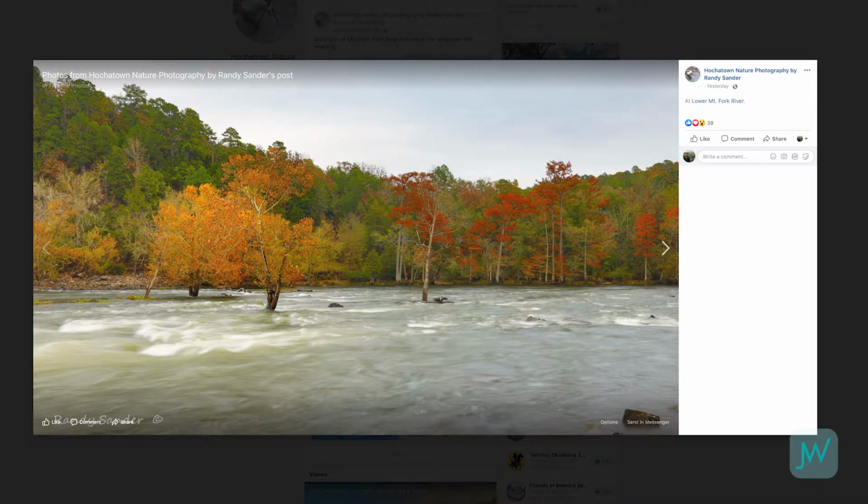Along the same lines of researching, I would just say communicate with people. Get on Facebook, get on Messenger, email, talk to other photographers. I've made some great relationships with a couple guys out in Broken Bow, Randy Sander and Roy Shiro, amazing, very talented photographers, and they're just super nice guys. I'm about an hour and a half away from Broken Bow, so rather than hopping in my truck and driving aimlessly and hoping to find something, I can really save some time just by being a good communicator with these guys.